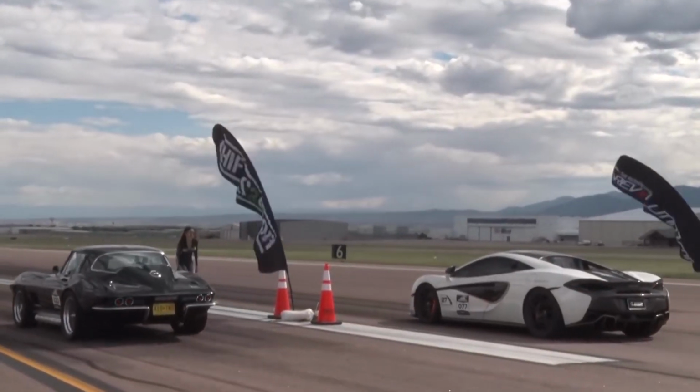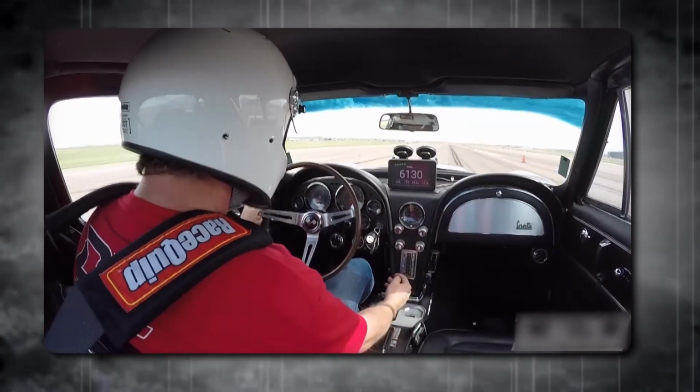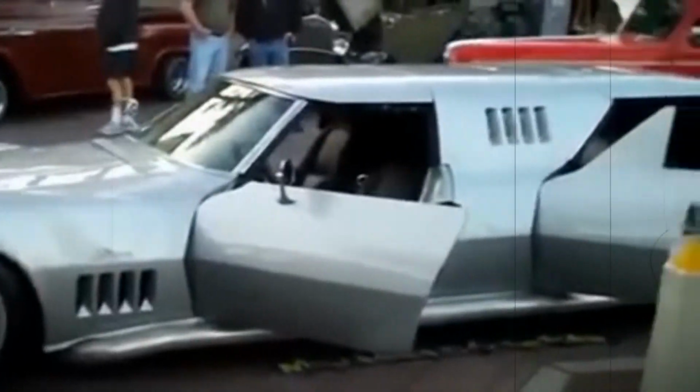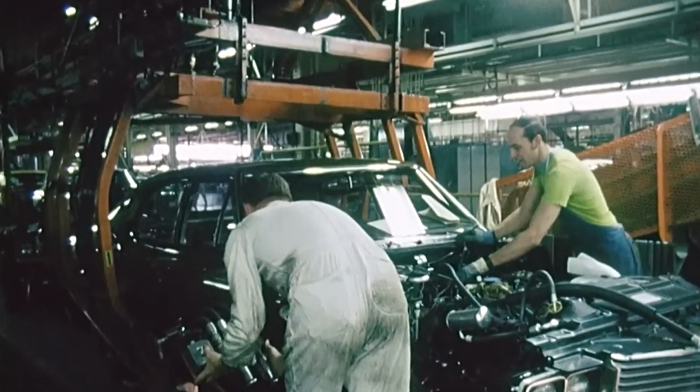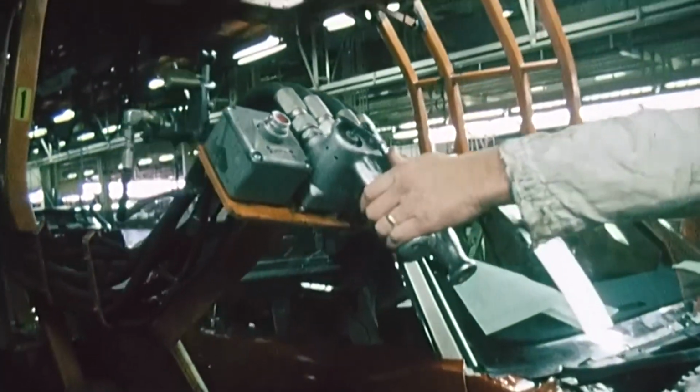Only a few of these four-door Corvettes were ever built, making them rare collectibles today. Car enthusiasts and collectors find them interesting because they represent a bold experiment by GM. While the car didn't become a commercial success, it stands out in automotive history as a unique attempt to blend sportiness with practicality. The four-door Corvette is a reminder that car companies sometimes take risks to create something different.